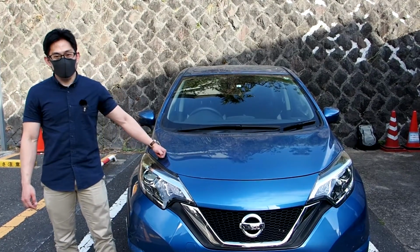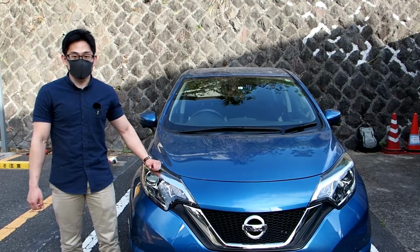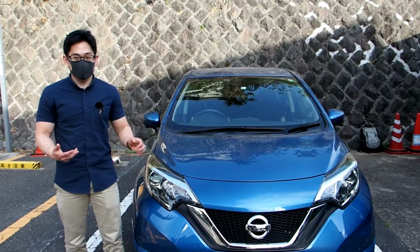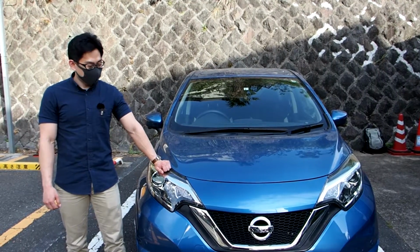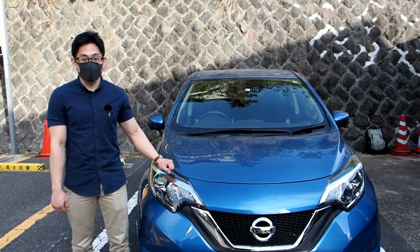Welcome back to the less wealthy part of Tokyo, and today we'll be taking a look at the second generation Nissan Note, which is one of the most popular family cars in Japan, mostly because it's a very cheap small car, but it's incredibly spacious inside.